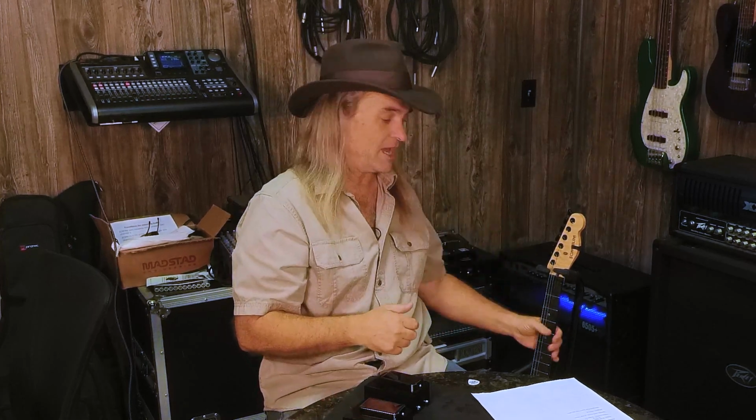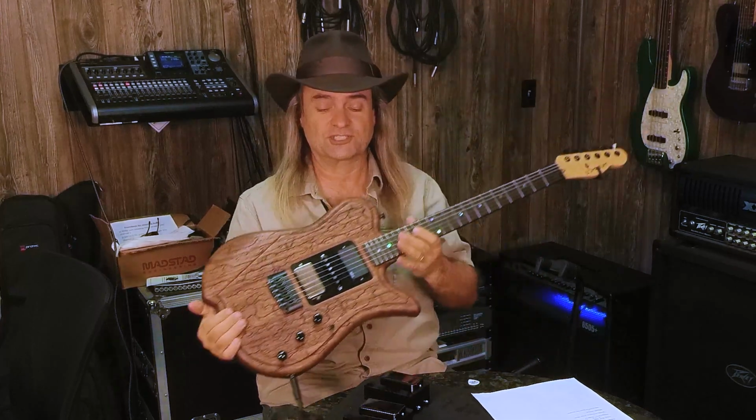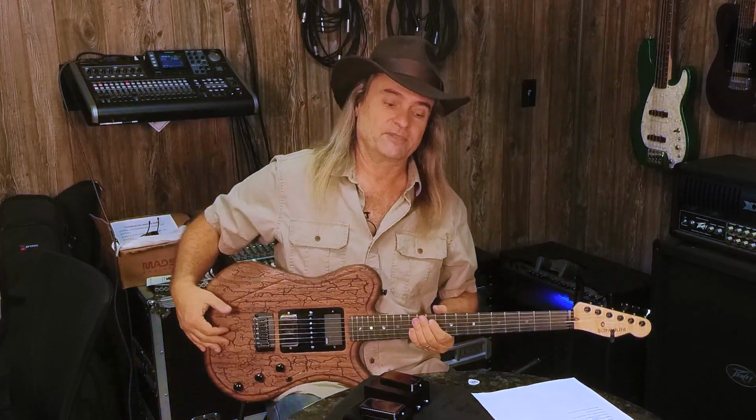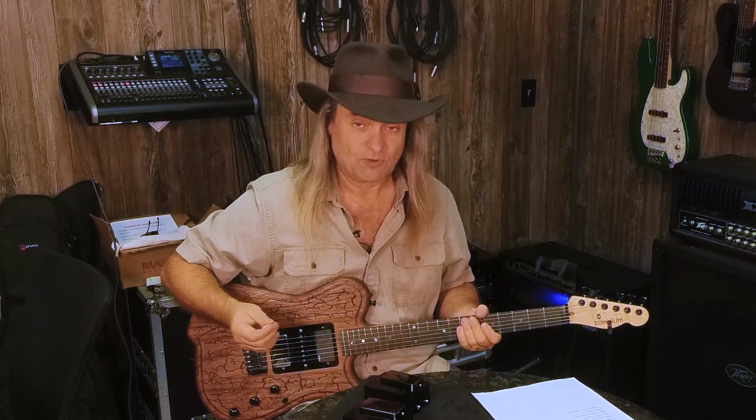What I'm going to do, we're going to run our pickups through that, both clean and dirty. So let's see what we got. We're going to start out with the Somnium R66, the hexaphonic pickup. Let's see what the clean sounds like on the bridge here.